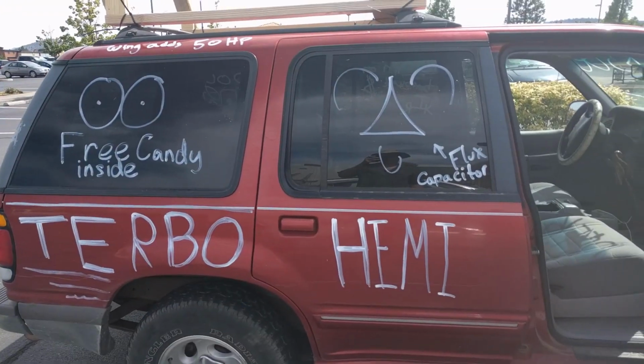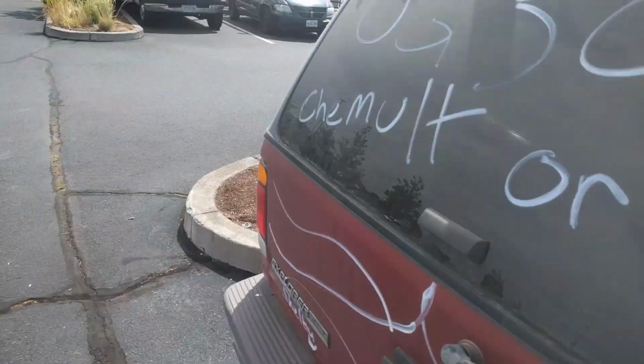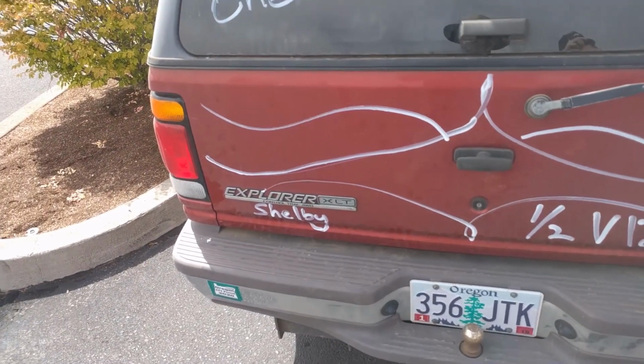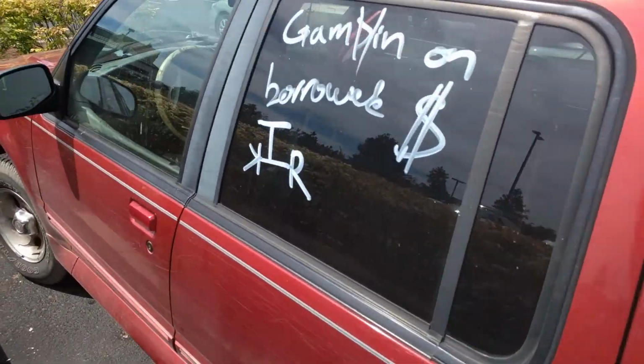We're getting a little bit better. We got the flux capacitor, a turbo Hemi. We got free candy inside. Wings add 50 horsepower. I got some sweet pinstriping, and it's a Shelby now. Also, half of a V12. Po boy, gambling on borrowed money.